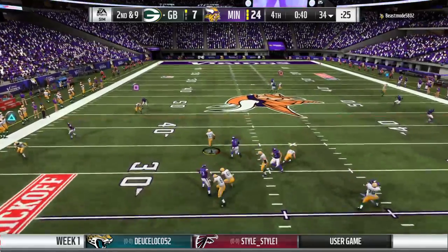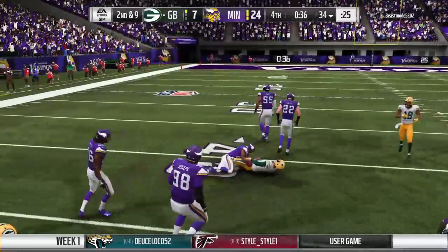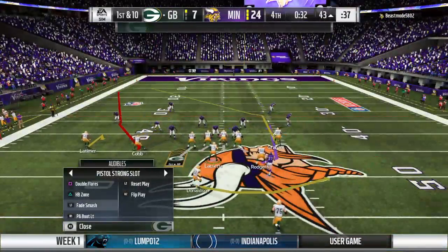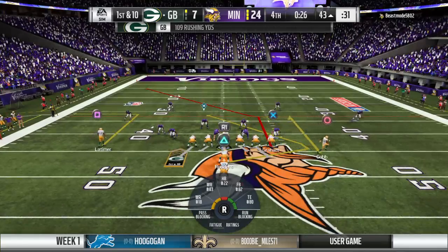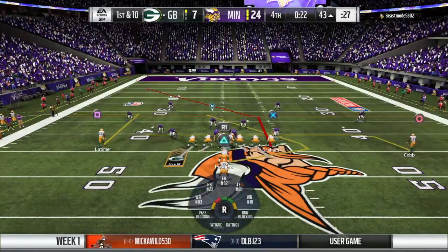Lauletta now to throw it. Being chased out left. And some space here. 23 yards on the tuck and run. Now they got to get to the line quickly. Sometimes guys get locked into such a groove. What do we call it? The game's slowing down. They see everything happening almost in slow motion. They see the lanes develop. I feel like he's right there.